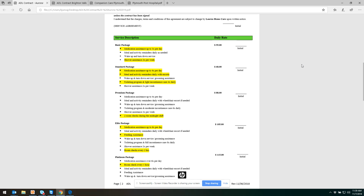Also, we changed all the shower assists. The basic package, I think, said standby or partial or whatever. All our shower assists are shower assists, no matter if they're standby, partial, or full, because they take the same amount of time. So the shower assist, as you see, is twice per week for the basic package.